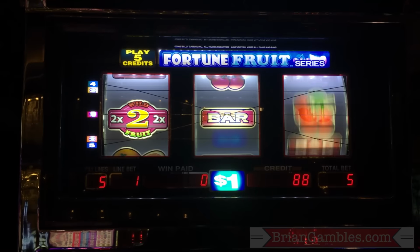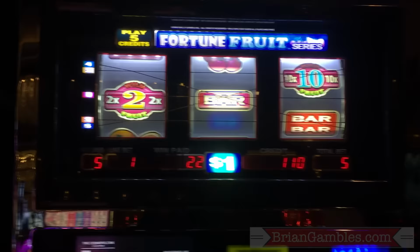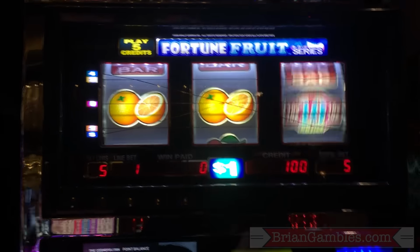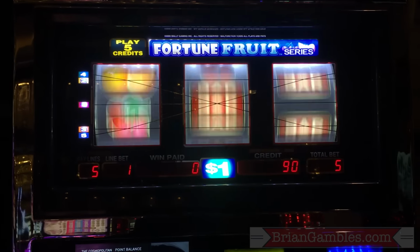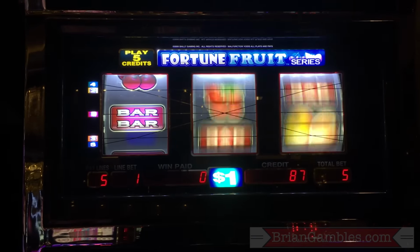Yes, get it. Get it. Wait, at least we got something. We made $22 off of that. If only those two lined up, but that would have been pretty sweet. Get it! Come on! Oh shoot, that would have been $100. Unless it multiplied. Take all $2.